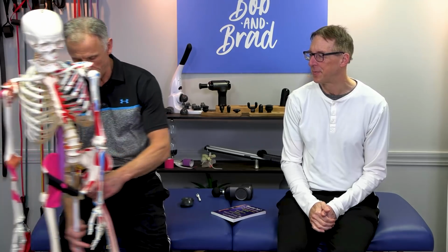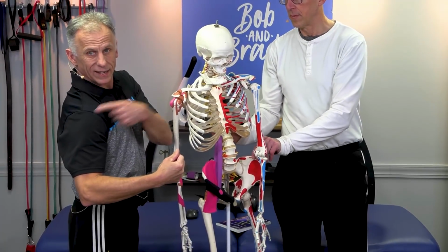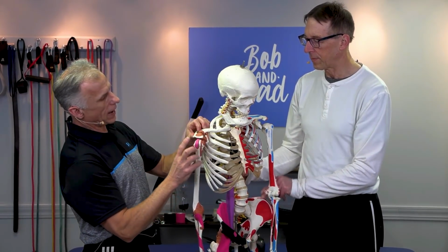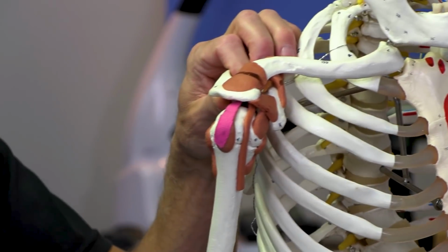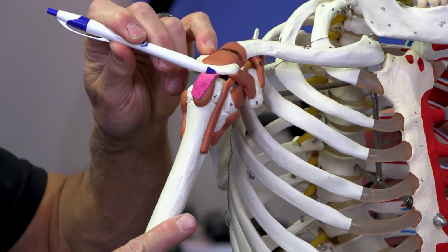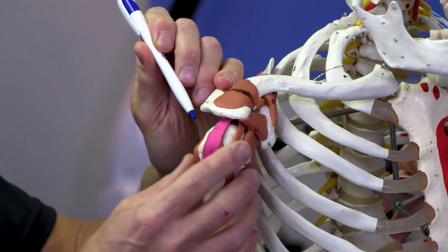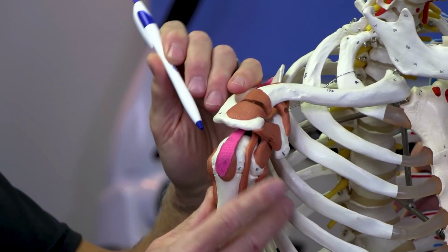Okay, here we go. Let's look at Sam and look at the impingement. When we talk about impingement, it happens right here, the supraspinatus tendon, which on this side we have in pink. When you lift up your arm, you've got the pinch, and that's no good, because the rotator cuff is not doing what it's supposed to, and it's not dropping and opening that gap up, which I can't do with this model.